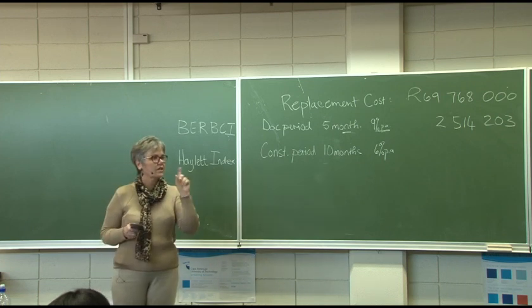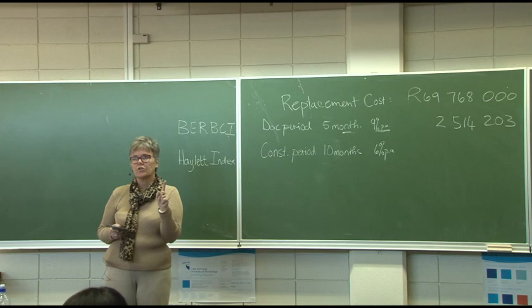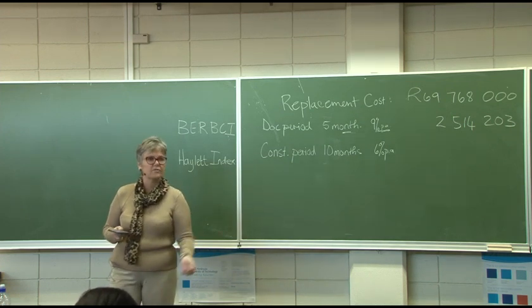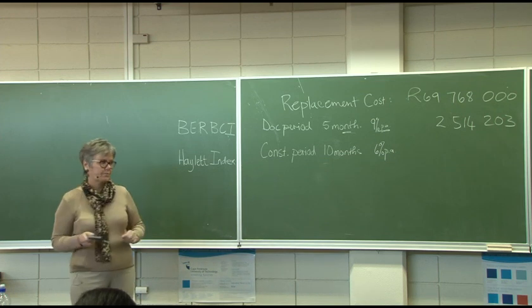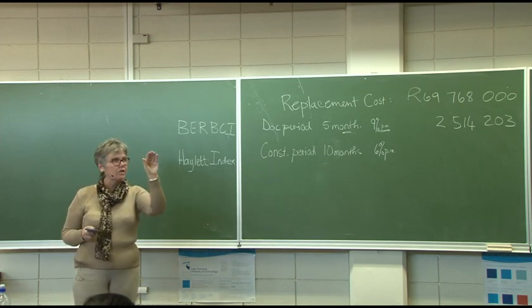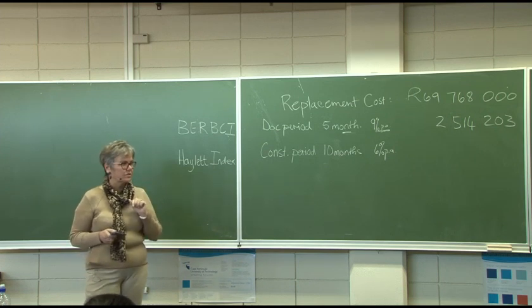Then you will say for one concrete cube, I am pricing it at 500 rand, so times 500 cubes, and this is my price. You will literally, as the contractor, only price what is in that bill of quantities.